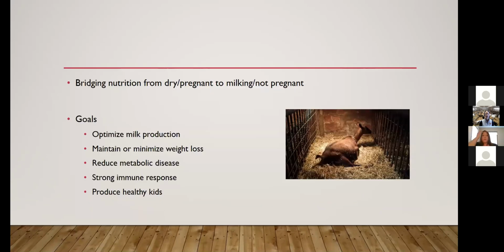Okay, so first I'm going to talk about just what are our goals. So first of all, what is a transition doe? It's a goat that is dry and pregnant, and then she's moving into being milking and not pregnant. So what can we do to make that go good? As we all know, if something's going to go wrong, it's right at the time of kidding. So our goals are to optimize milk production, to maintain or minimize weight loss, to reduce metabolic disease, have a strong immune response. That immune system really fuels all kinds of things in the doe. And then finally, just to produce healthy kids.